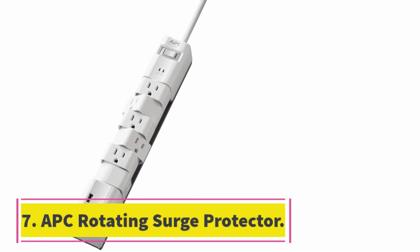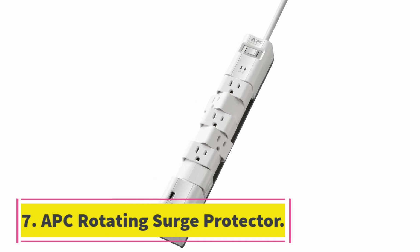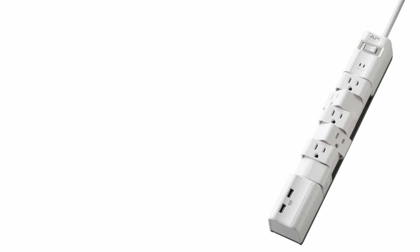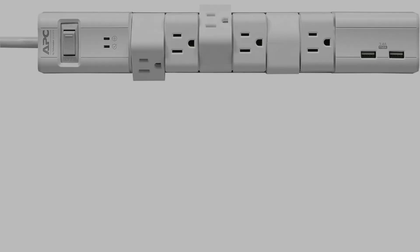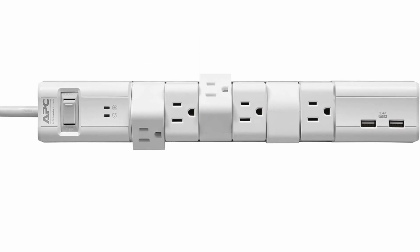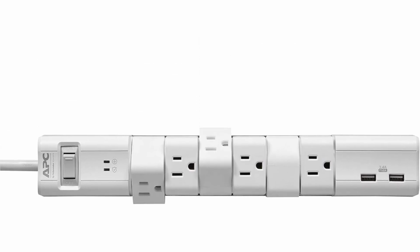Number 7. APC Rotating Surge Protector. APC's 6-outlet surge arrest is ideal for use near a desk or entertainment system. It has wall mounts on the back to hang it horizontally or vertically, but make sure it's accessible, or the USB ports all the way at the end could be blocked.